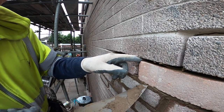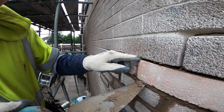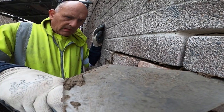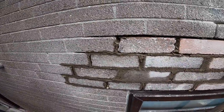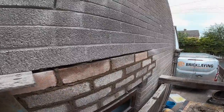A good one. Up a bit. Even them joints up a bit. That's it, we're all in. Now to fill up.